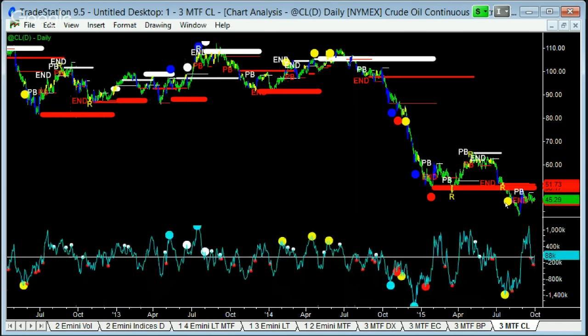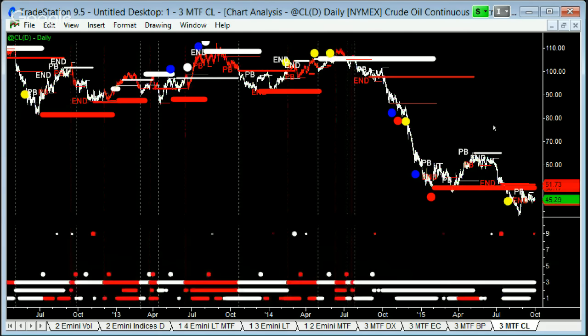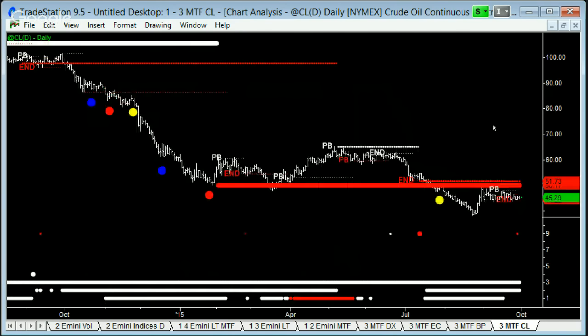You can see that there with the patterns, but until we start to break resistance levels on the upside, we don't have an uptrend in place. And so you can see all the bars are white on the way down because we've not broken any resistance levels on the upside.